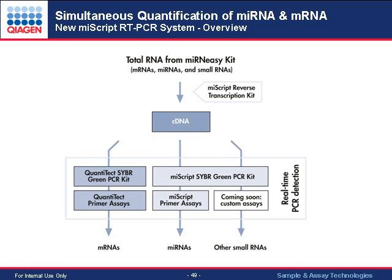So you start with a total RNA isolation, which can be done with a miRNeasy kit, which isolates not only microRNAs, but also messenger RNAs and other small regulatory RNAs. But there's also one protocol included in this kit which enables you to selectively purify only small regulatory RNAs, if you are interested in discovery programs, for example. Then you utilize the miScript reverse transcription reagent to simultaneously reverse transcribe not only microRNAs, but also your messenger RNA. And in the subsequent RT-PCR step, you can utilize the various reagents and validated assays to quantify and sensitively detect your messenger RNAs of interest as well as your regulatory microRNAs.